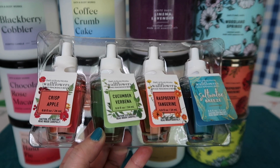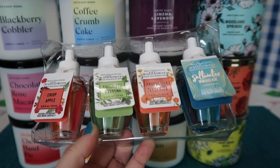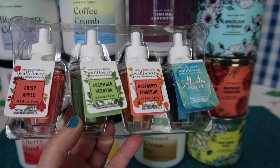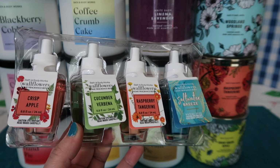This may in fact be a repackage of Summer Terrace, but either way, Bath & Body Works, where's the matching candle in this scent? You brought us the wallflower and the hand soap. Are you going to bring us the candle? I'd really love the candle in this scent. It is fabulous. Absolutely love it. We'll definitely be picking up more of that one.